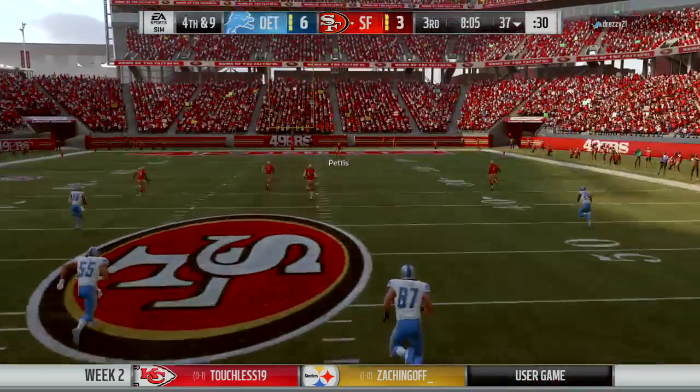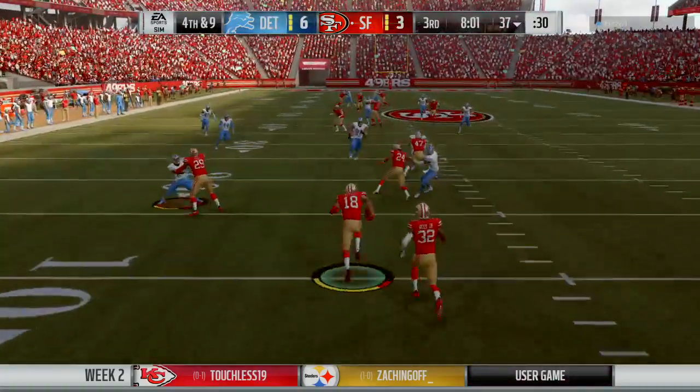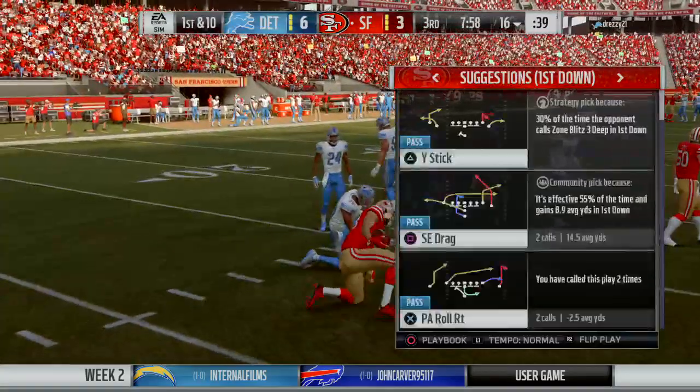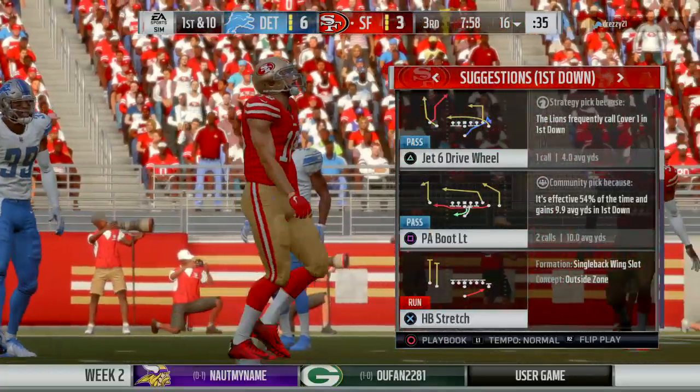And here now the punter, Martin, booming this one away. Oh, he's going to go ahead and field it from the 3-yard line. Nice job bringing that one back. 14 on the return. And the offense will come back out deep in their own territory.